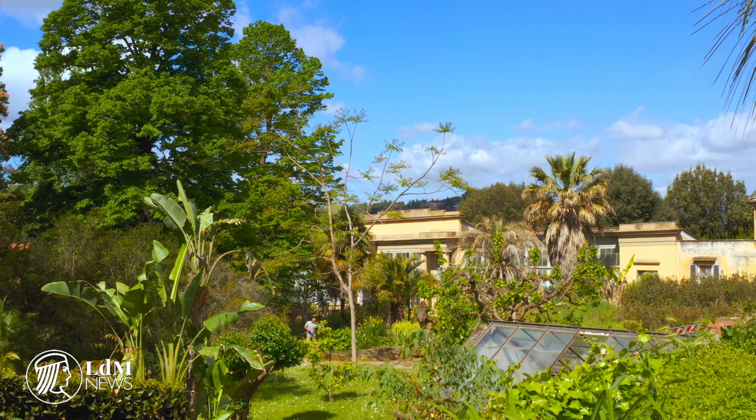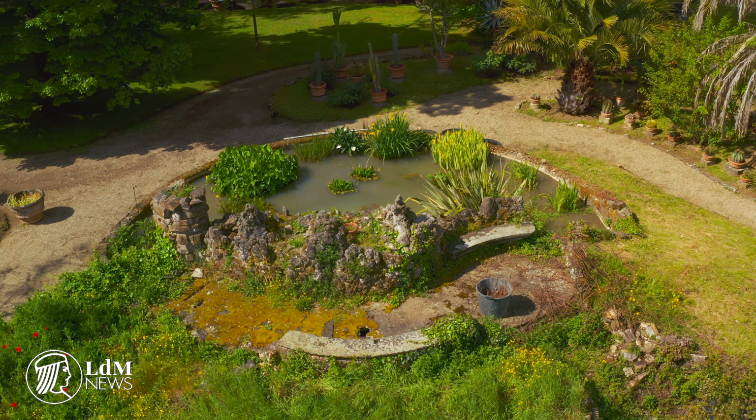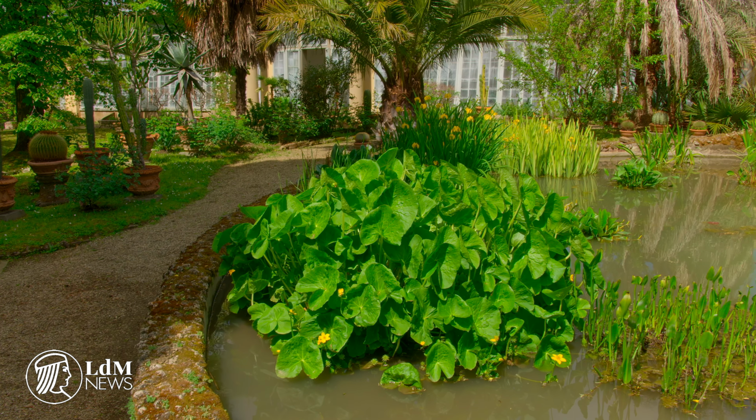Just in time for spring, there's been a series of renovations and improvements at the Boboli Gardens. The Upper Botanic Garden, also called the Ananassi, up until now has been closed to the public, and it will now be open from Monday to Friday, 9 a.m. to 1 p.m. The space, covering a hectare, includes hundreds of different species of aquatic, tropical and subtropical plants.